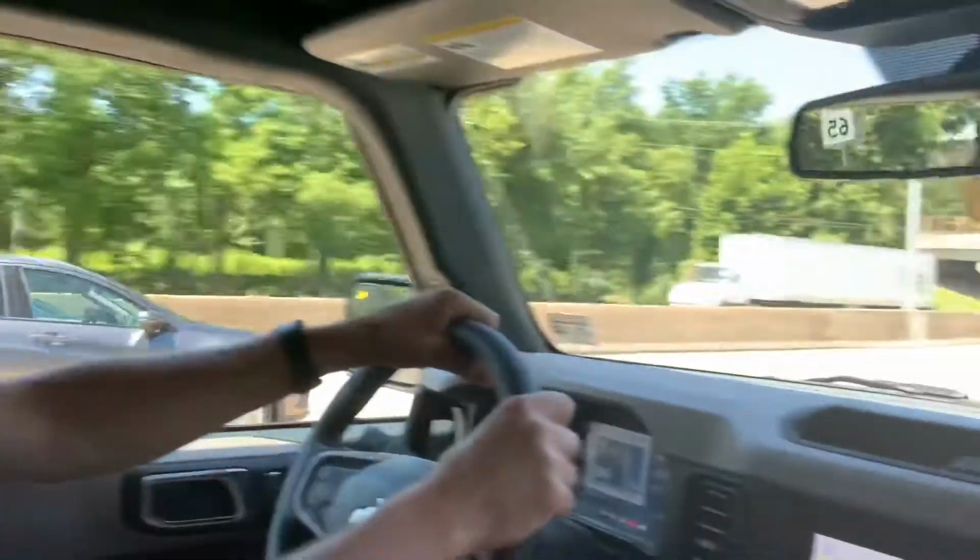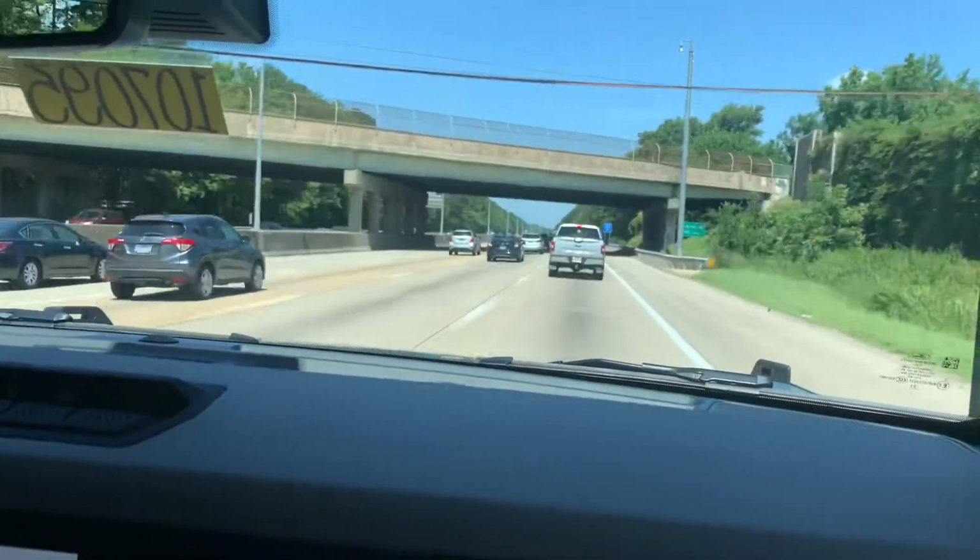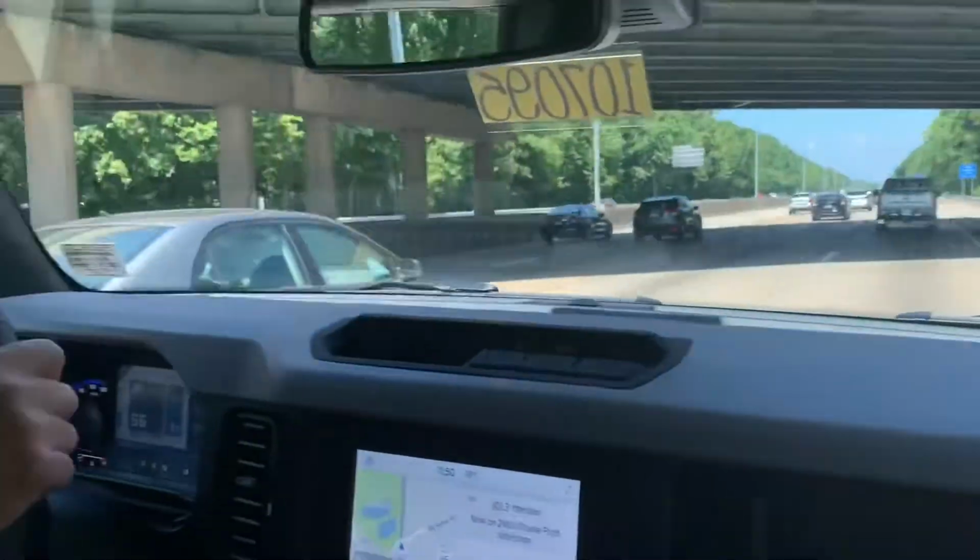So people like that in front of us is why I wanted Badlands, so that I can literally drive off the side of the road if I choose to and drive around them. Don't do that, kids. You're not supposed to do that. It's just a joke.